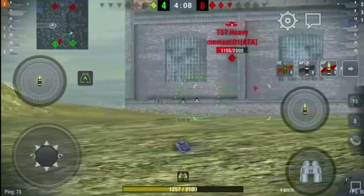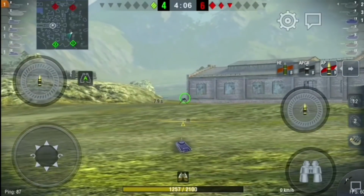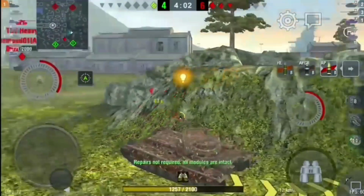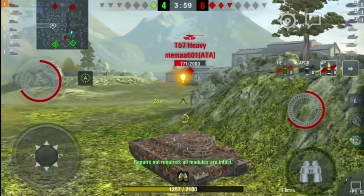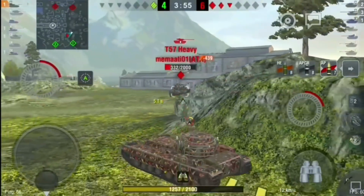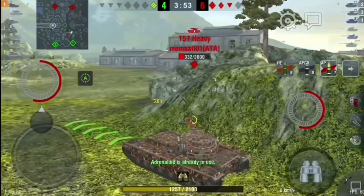I've got hard cover and a good reload. So straight away we've got the T57. We get one shot into him, pump the adrenaline, get reloaded as quick as we can, which we do. We get him off, and now he's in a bad situation.